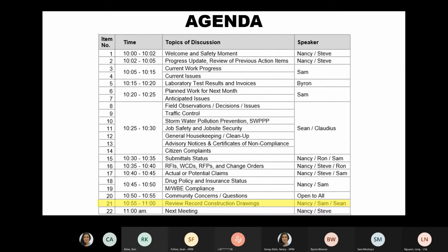We reviewed the construction drawings in February. I think maybe by next month we should go out and do another review just to make sure everything's up to date. So I'll schedule that with Sam for May. And that's it. Our next meeting is going to be May 10th at 10 a.m.